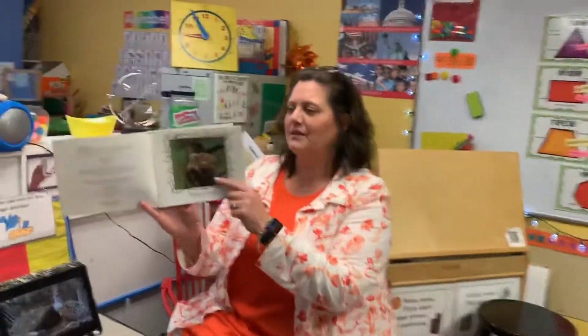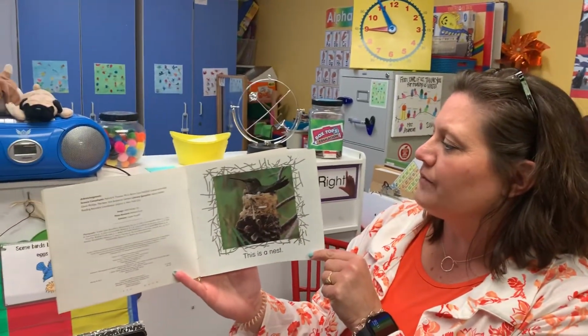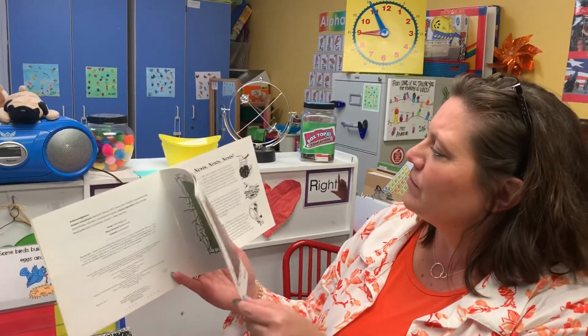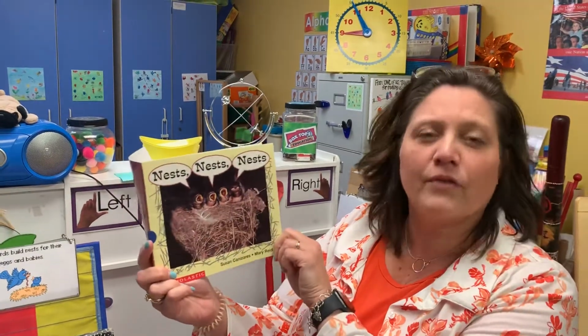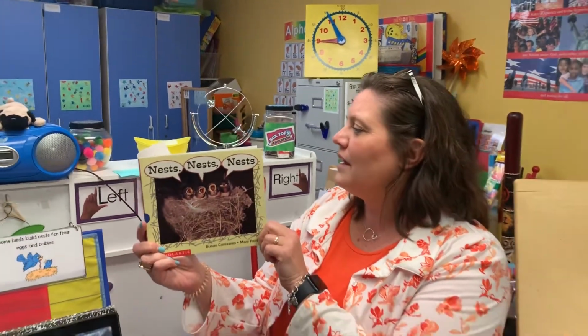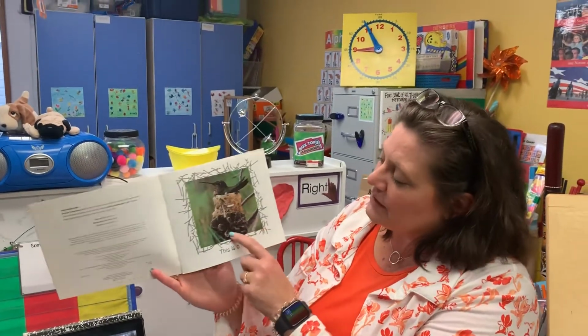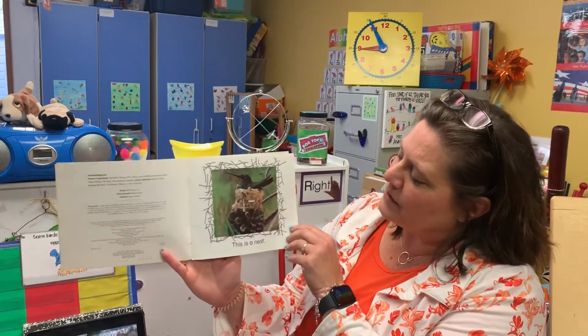So this is a nest. Oh, and this is a tiny little bird. I know, a baby barn swallow. That looks like a hummingbird. I know, it does look like a hummingbird. That is a hummingbird. Oh, it's the front. The front is the baby barn swallow, not a hummingbird. And then the next one is the hummingbird. And actually, they are so tiny. Look, it's on a pine cone. Do you see that? Wow. Their little nest is on a pine cone.